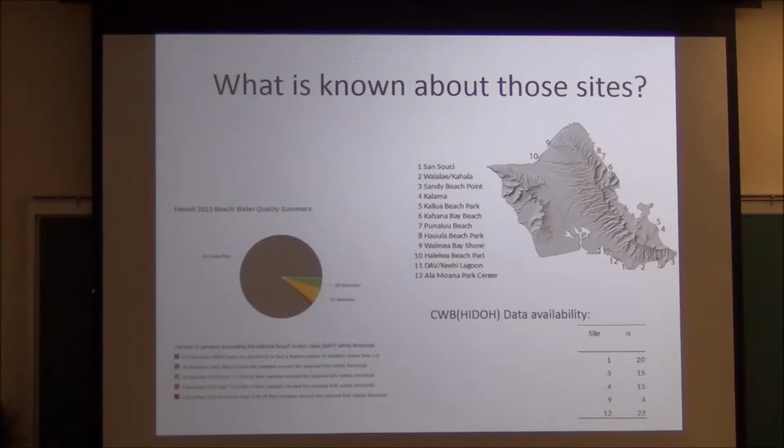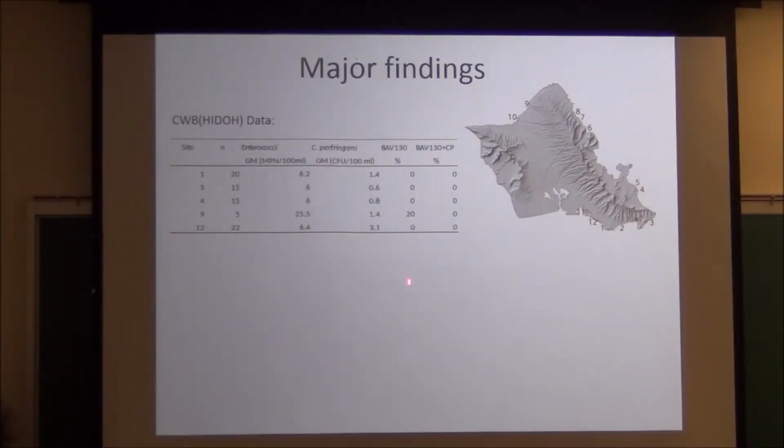We don't have the capability to collect so many samples, but we at least try to go once a month, and we always did 12. So this is the data that was calculated based on UH data that's freely available on the web. These are the geometric means for these sites over the year, and these are the CPAP frequency counts. And this is the state beach action value for enterobacter, but this is used together with the frequency counts.